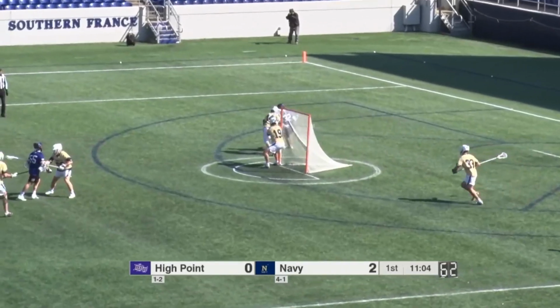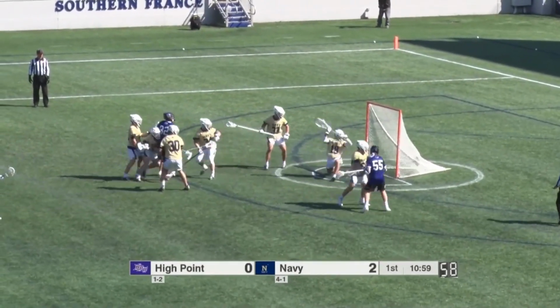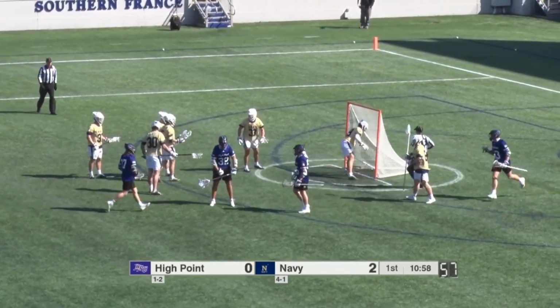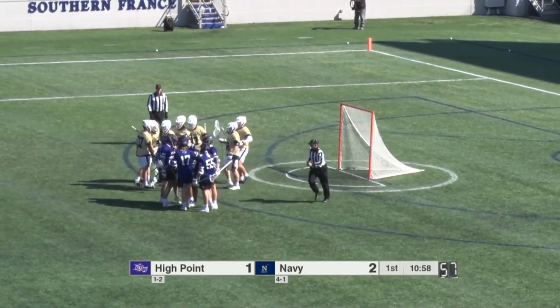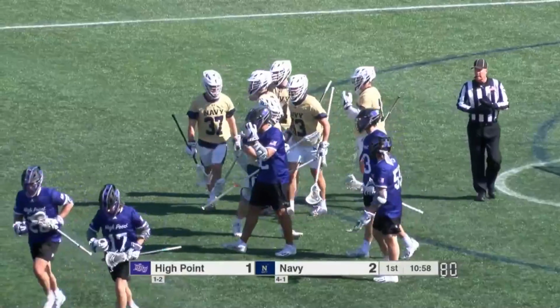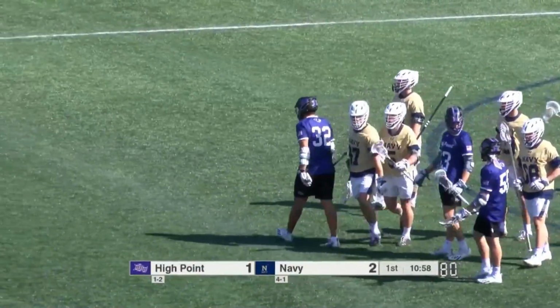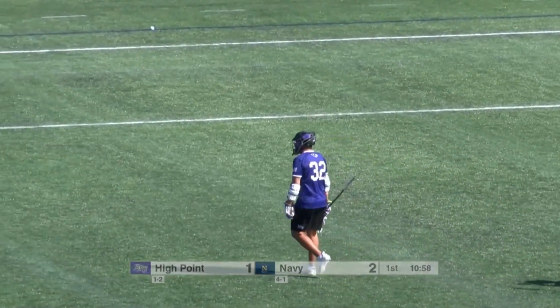Along the crease. Nolting backing in, spinning away. Nolting still with it, and there you see the strength in the pose after the goal. Asher Nolting, the fifth-year senior, his 8th goal of the season, his 56th career goal. And as we talked about, the guy to watch, Phil, and he certainly showed his ability right there.